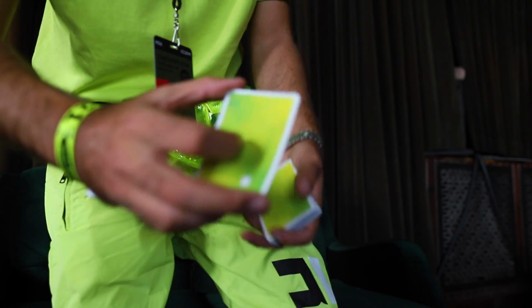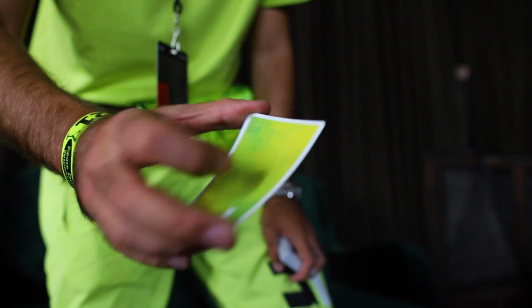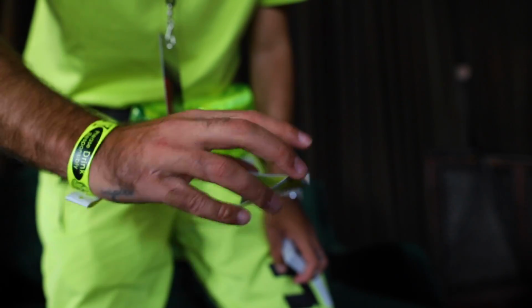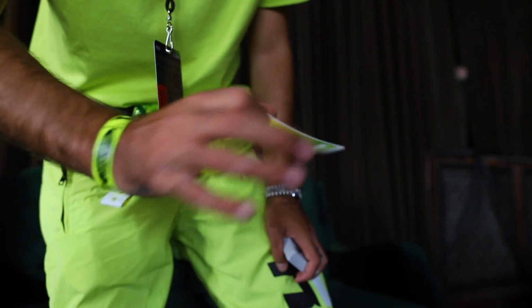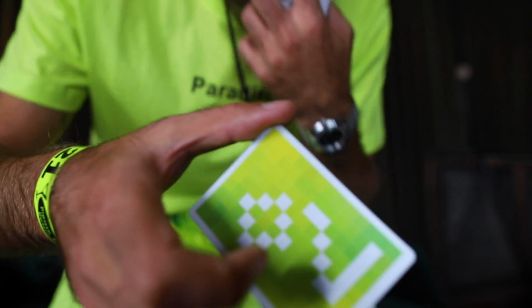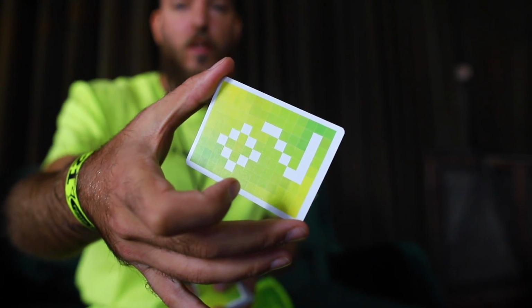And one tip on it is to start slow, keep going faster, faster, and at the right moment, right when it's really fast, you do one twirl, and then you keep going fast, and then you slow down, okay? That should be the rhythm for it. And then you have the reveal. Boom, right there, 7 of diamonds.